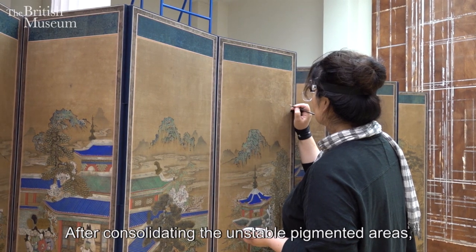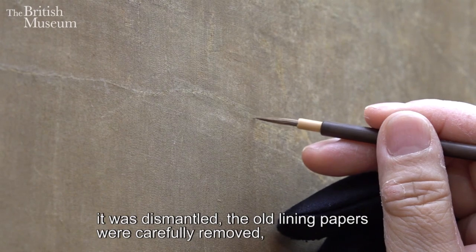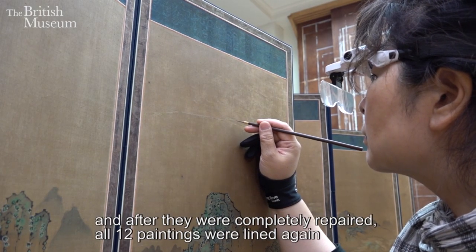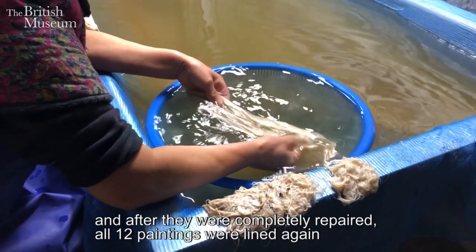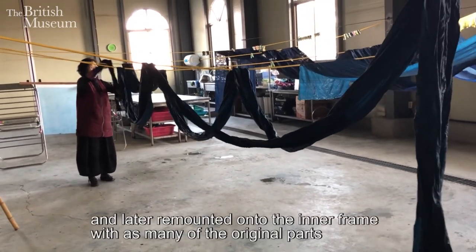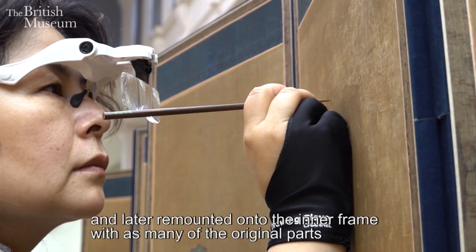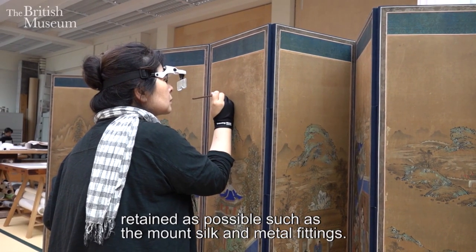After consolidation of the unstable pigmented areas, it was dismantled, the older lining papers were carefully removed, and after everything was completely repaired, all 12 paintings were lined again with the dyed Chinese shun paper and Korean mulberry paper hanji, and later remounted onto the inner frame with as many of the original parts retained as possible, such as the mount silk and the metal fittings.